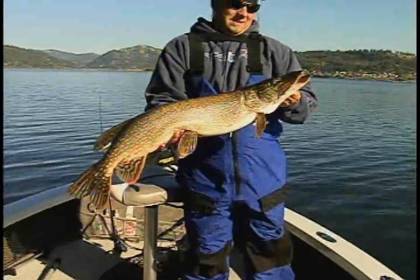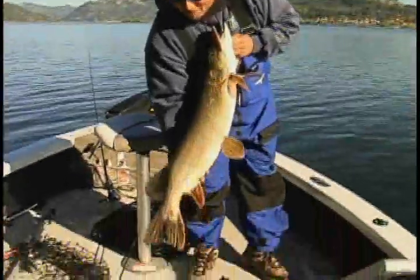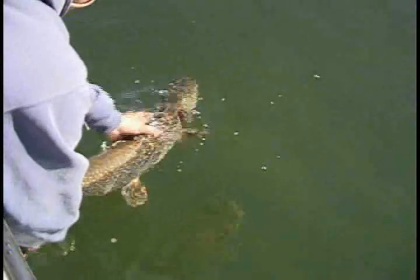All right, Mick, let's get him back in the water. Nice fish, bud. Good job. There you go, fella. All right, there he goes. Ready for another day. I love it. My new favorite fish, pike.